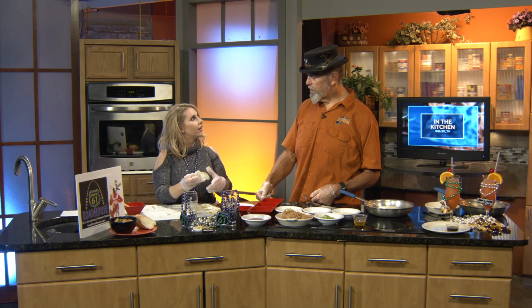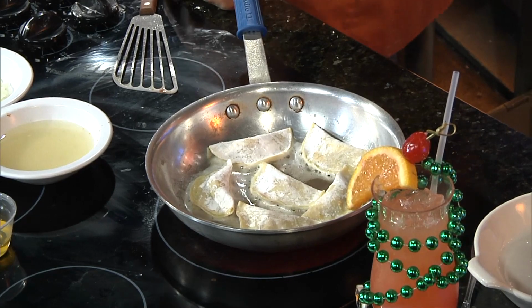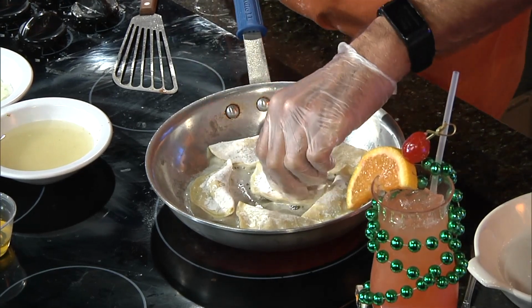We have a St. Louis 24-ounce pork steak on the menu. 24 ounce? Yes, 24 ounce. Have people finished that? Some people do, yes.